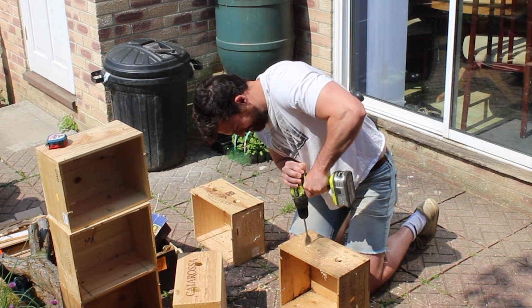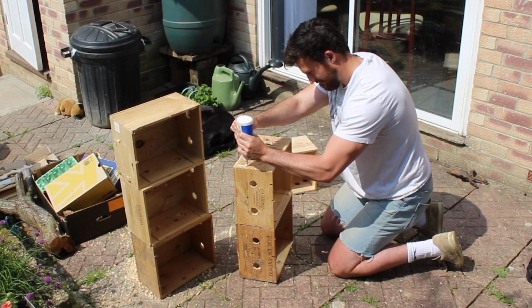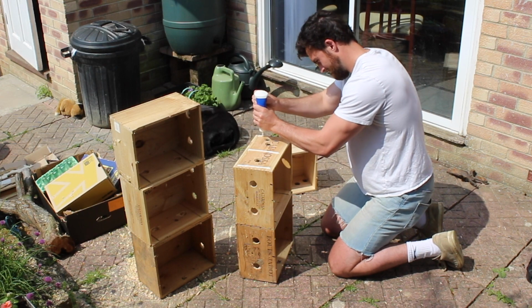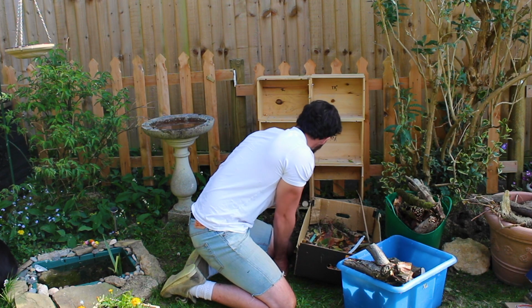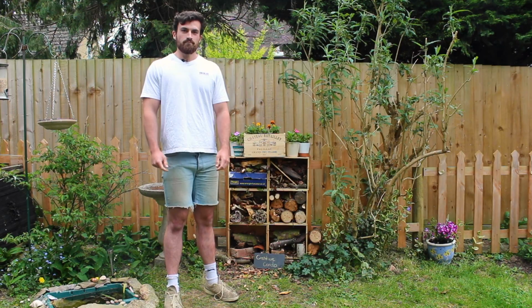I began by drilling holes into the boxes to allow creatures to move between the compartments. Then I glued them together. Be sure to ask an adult to help you at this stage if you require this. Each box or room is designed to accommodate different animals. The bottom two are filled with bricks, bark and broken plant pots. This creates a perfect habitat for amphibians and small mammals.